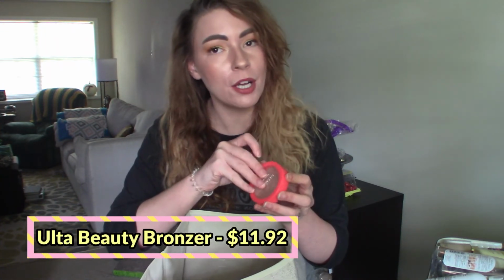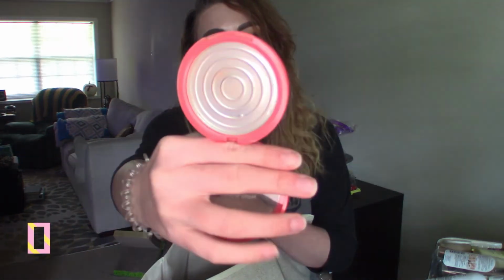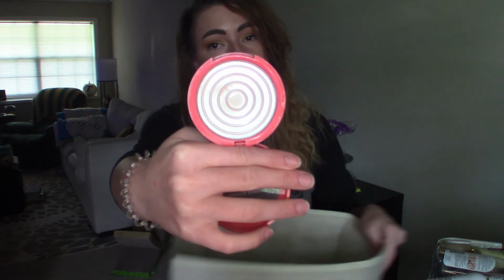Okay, the last item we are here to talk about, this is from Ulta Beauty. This is their matte bronzer. I'm pretty sure this was supposed to be a dupe for the Physicians Formula Butter Bronzer. It's gone, it's dead. I worked on this in Project Random Uses, and then the pan was just massive on this, so I decided to keep it out and just finish it off, and I'm quite happy with myself.